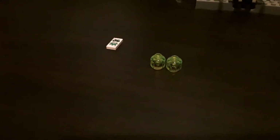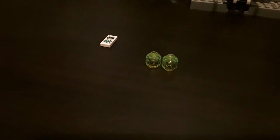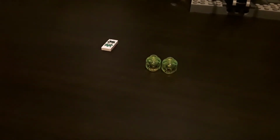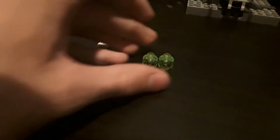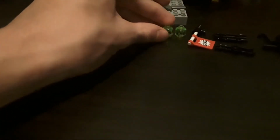Also, the Batcave set has one of these, and I've seen a minifigure before with this exact head. I've actually always wanted that minifigure. Correct me in the comments below for the name. If you've seen a minifigure with this head on that's actually real, please let me know. So we get two of them, and these two actually have a purpose for the Joker's helicopter later.